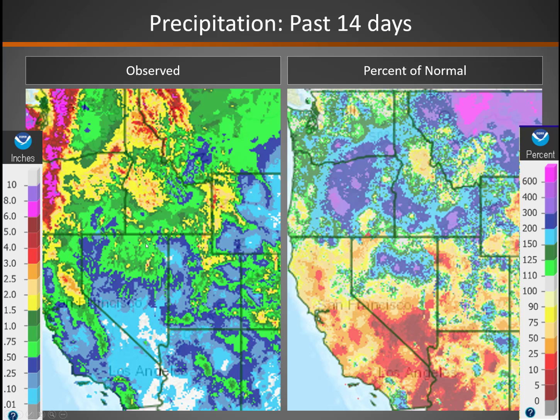Looking at precipitation over the past 2 weeks, you can see widespread wetting rains covering much of the northern two-thirds of the Great Basin. Our driest spots, looking on the left-hand panel down here across the southern third of Nevada, some areas actually missed precipitation. Also very light amounts across the Arizona Strip and wherever you see those light blues.